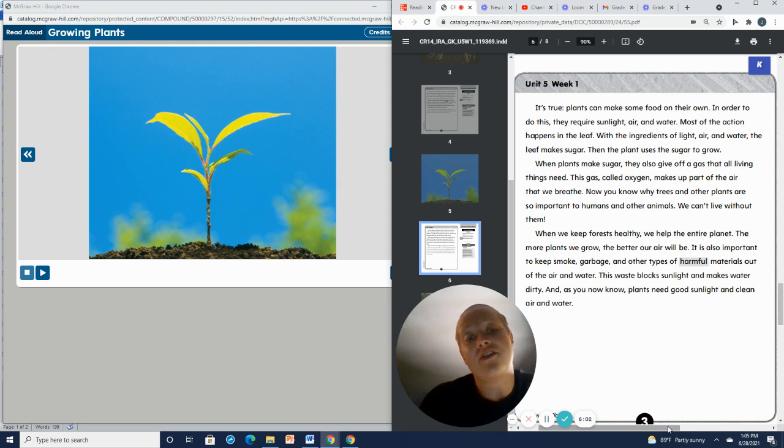And if you look at our reading, there are commas in there, and that kind of tells you to take a little pause as you read. So it says, this gas, called oxygen, makes up part of the air that we breathe. And we know that period means to stop.